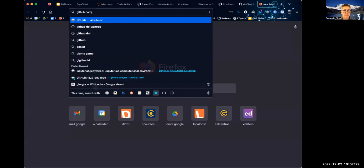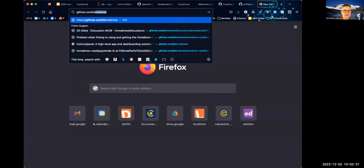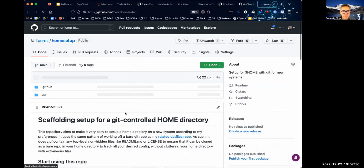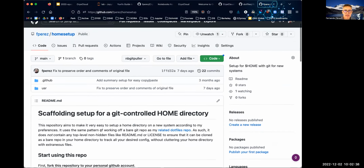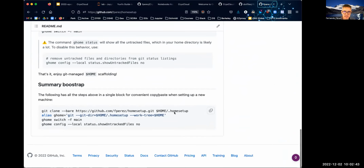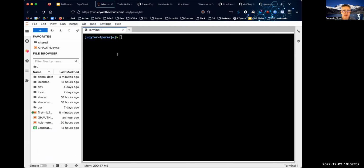And the other one is a companion repo. And there's a reason why there's two of these. It's F Perez, home setup, that does kind of the same thing, but for my scaffolding, my home directory. And so I have these two repos. One is for the configuration. The other one is for my home setup. Basically, when I land on a new hub, I go to these two repos, and for both of them, I copy the little link at the bottom, I hit paste, and I'm good to go. Literally, it took me 30 seconds to configure this hub when it went live into something where I felt at home instantly, right?